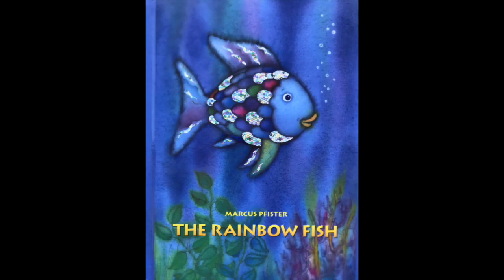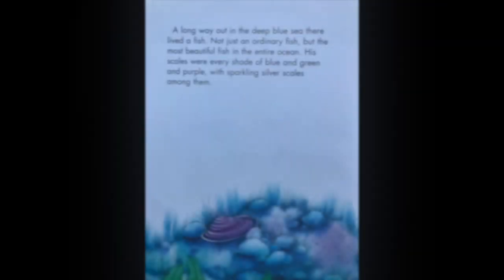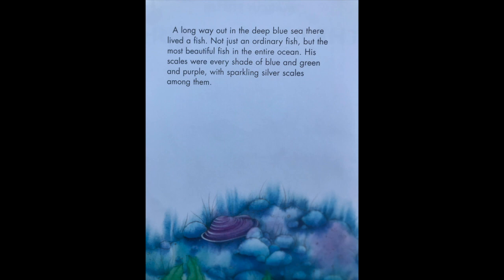The Rainbow Fish by Markus Pfister. A long way out in the deep blue sea there lived a fish. Not just an ordinary fish, but the most beautiful fish in the entire ocean. His scales were every shade of blue and green and purple, with sparkling silver scales among them.